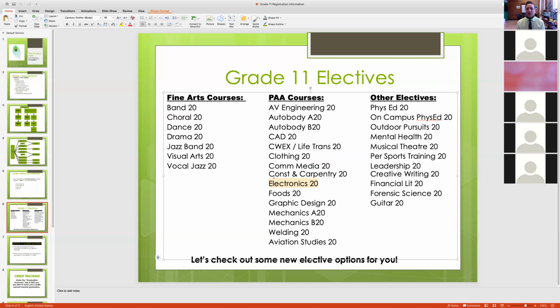I had a question from a student about whether career work and life transitions fulfills both of their PAA classes. Yes, it does. It gets both of those out of the way right away. That is a great question. Foods 20, hey, that's cooking. I'm not sure what they study, but I know it tastes good. I've been in there a few times. If you like, you know what foods is.